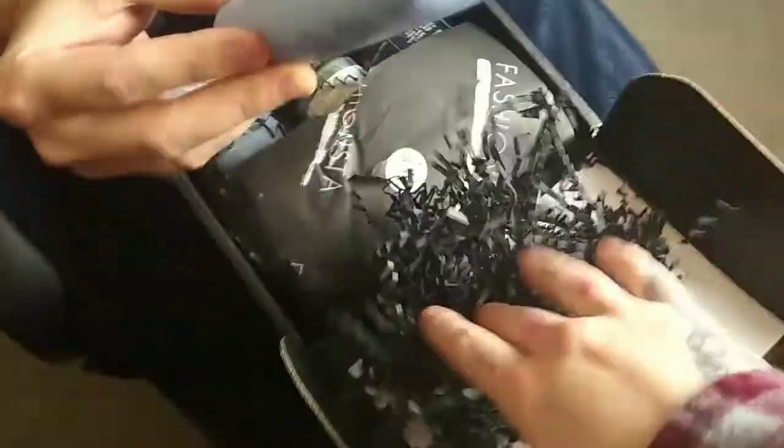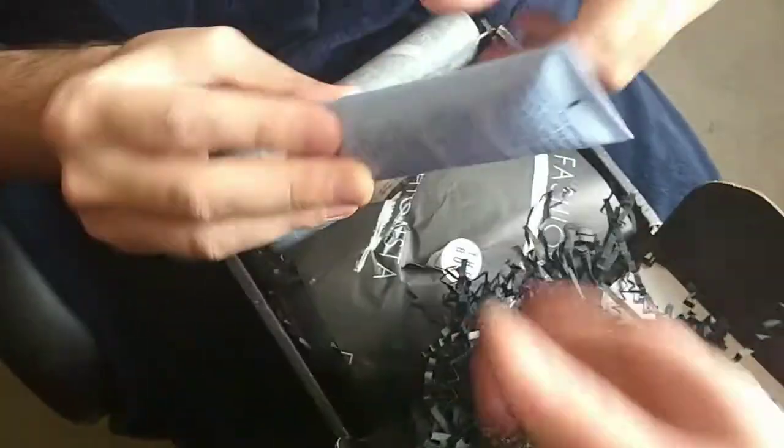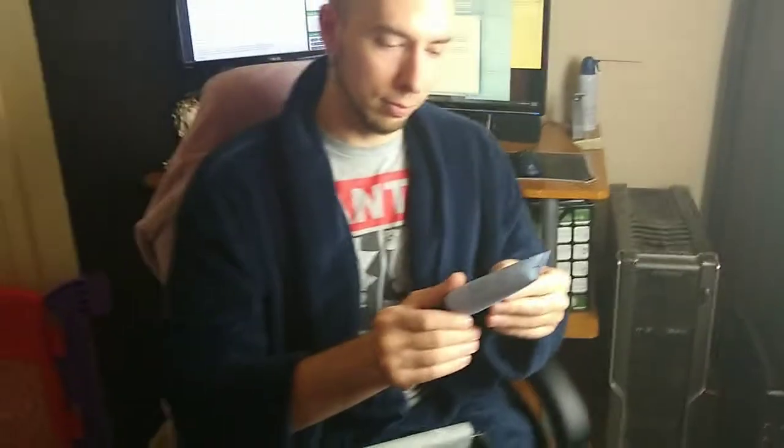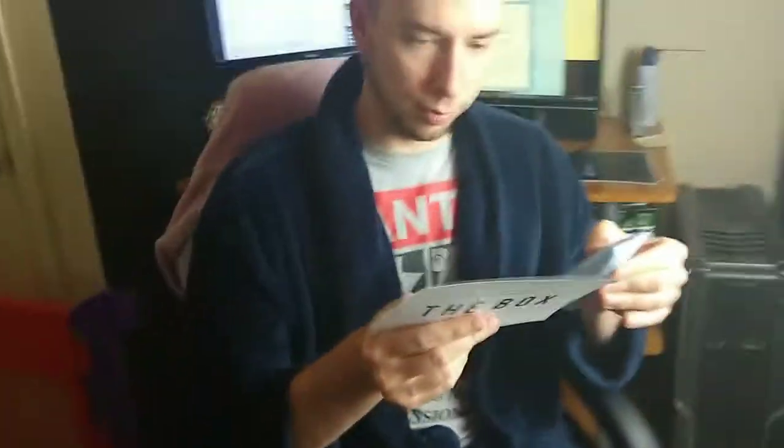Menly face scrub. It's got a lot of dust in it, so I don't know if that's something leaking. It's just from this, maybe. Alright, show it to the camera. Facial scrub, which you need to use. Read the back of it. Should I read this whole thing? Oh, that's a lot of it, I guess. No, read the pamphlet. No, don't read it. The pamphlet shows the price and stuff, so you gotta find it on there.